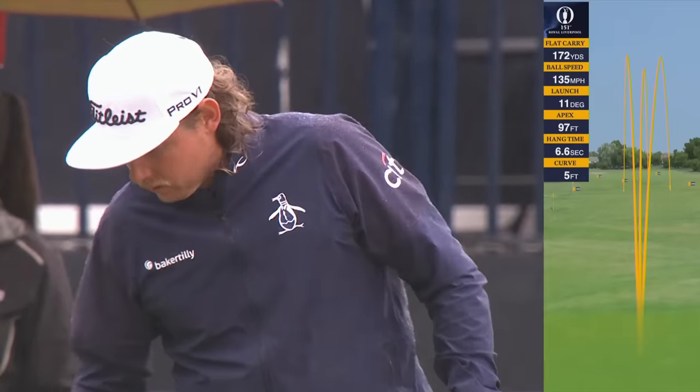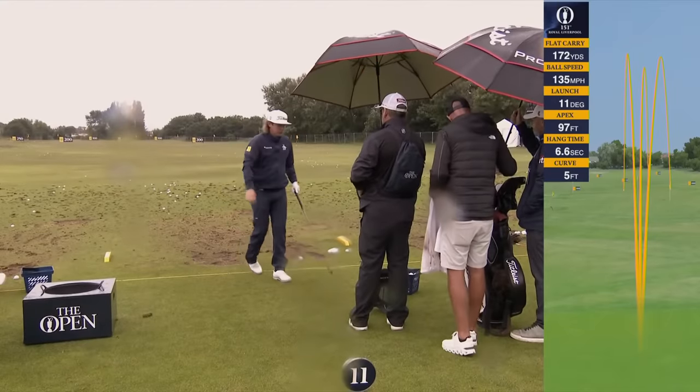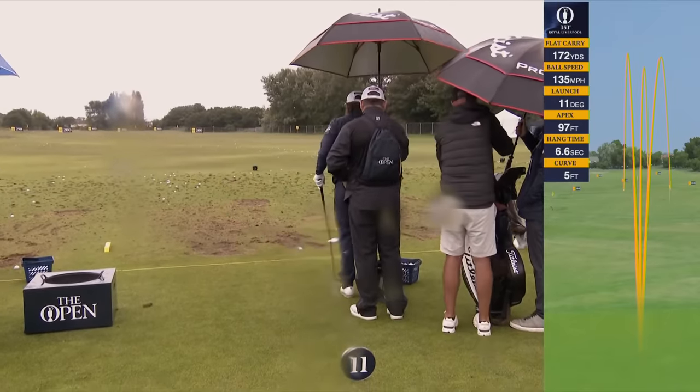You know Cam quite well. Do you think he'll want the wind to pump a little bit more here Thursday, Friday, or do you think he'll prefer the calmer conditions?